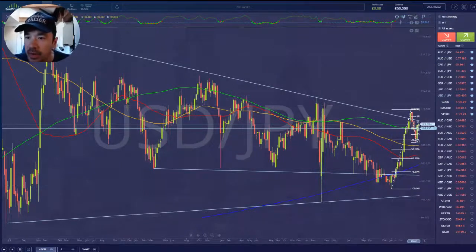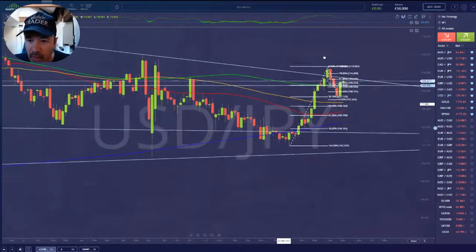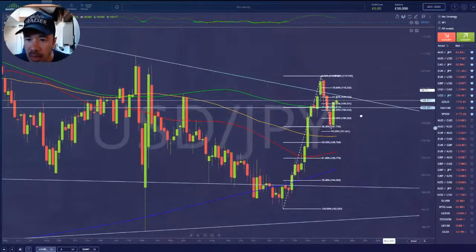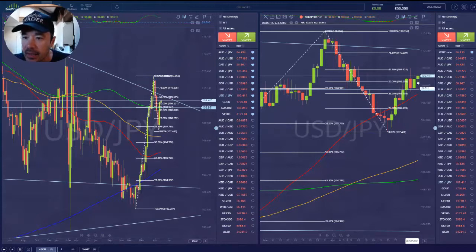Now, if I can just grab this chart and move it along, you can see another reason why we do have very strong resistance around what is a 61.8% fib on the daily chart, and we will look at that more closely. But I just want to show you how that trend line is coming in pretty much bang on that 109.60, 109.80. That's a big resistance now, I think, for the week in the dollar yen, and it certainly is holding.